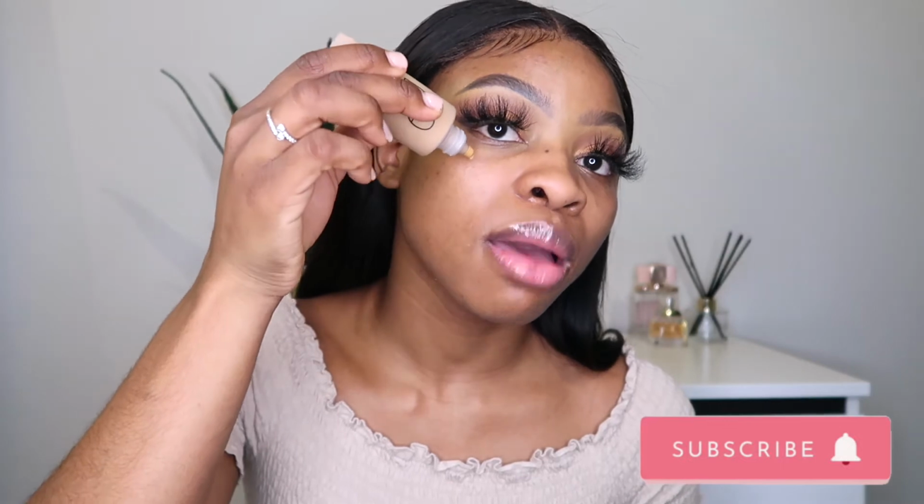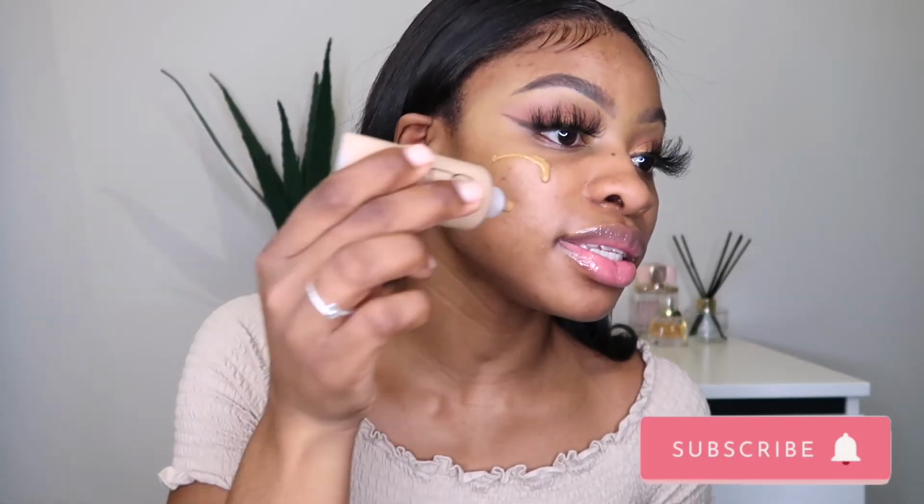So I got the shade Maria. Normally with the other Nars foundation, I am in the shade Macao, but that is a little bit red and a little bit rich and a little bit dark for me. And right now it's winter, so I'm a bit more browny yellow, kind of neutral. So if I need to mix it I will, because I did go a shade lighter. I'm just gonna do this on one side of my face, and then I'm gonna do my other side because I want to compare it.